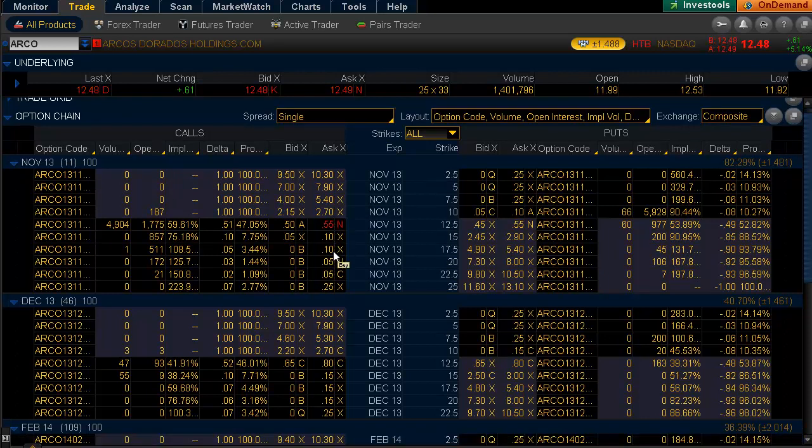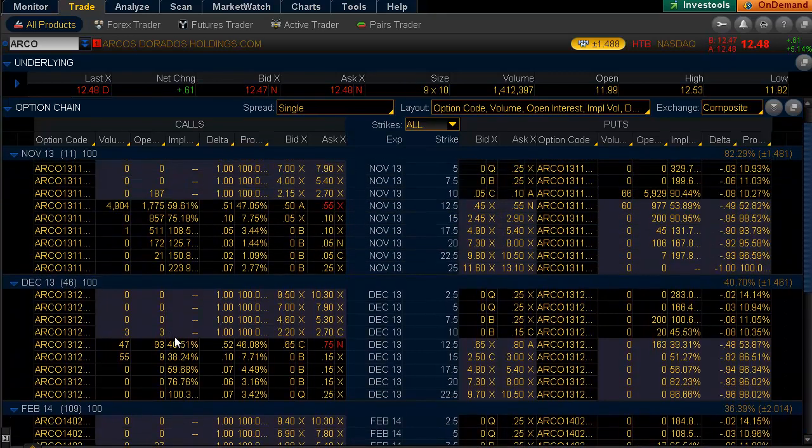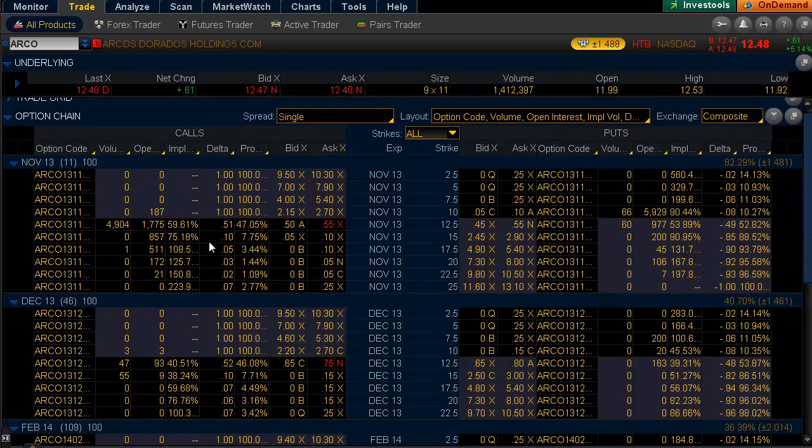And it would be even smarter to come into these December 10 contracts and buy these in the money. But you can see here the volume, the open interest, this is very thinly traded. And that has a bit of a concern. It makes things a little bit tough.